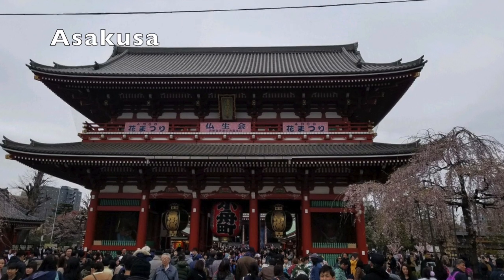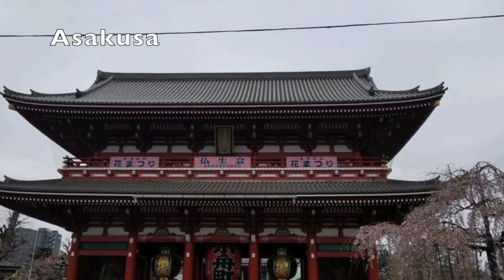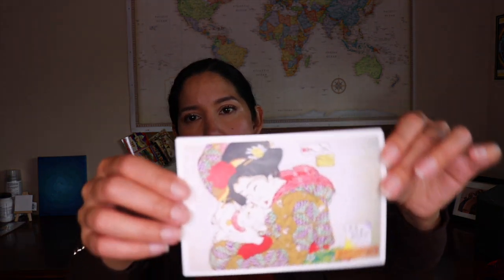I think they would really enjoy that, so that's my plan. Then from Asakusa, I'm gonna have to look up that word. From that shrine, Asakusa? I think it's Asakusa. From that shrine, there are rows of souvenir shops. And so one of those souvenir shops had very beautiful postcards.